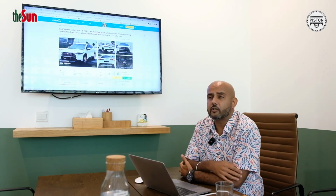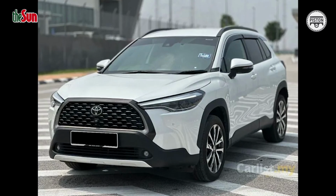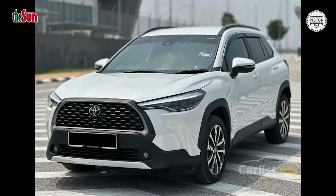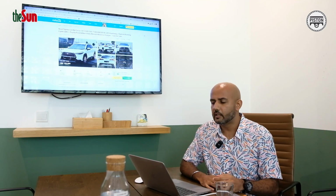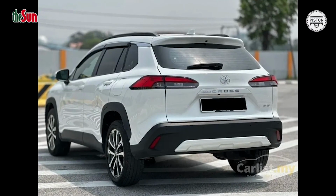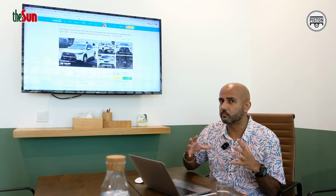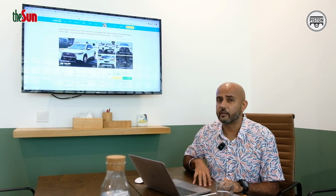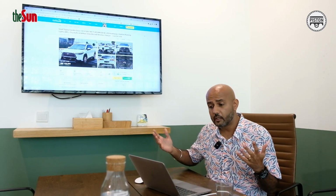So the Toyota Corolla Cross is undoubtedly a good car. It's of course a Toyota, and it's quite a new car, maybe about a year and a half old at the moment, so you can probably come across some really good deals. The only thing about the Toyota Corolla Cross is it can be slightly on the smaller side, especially when you compare it against the likes of a Proton X70.